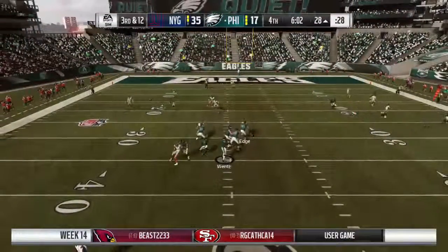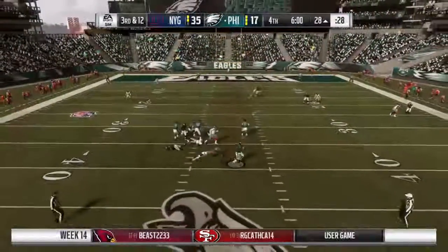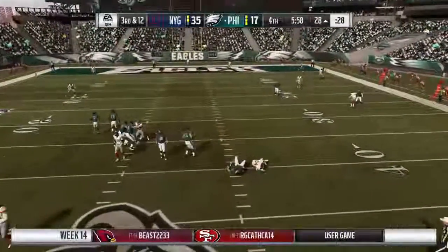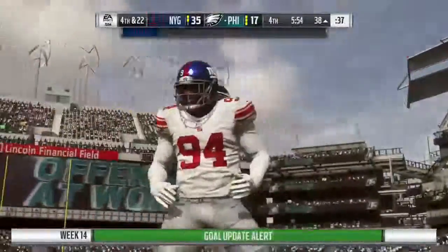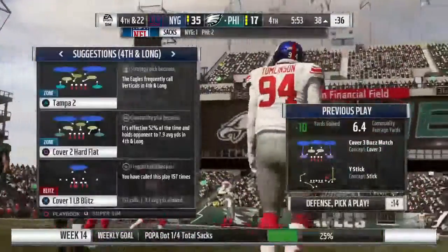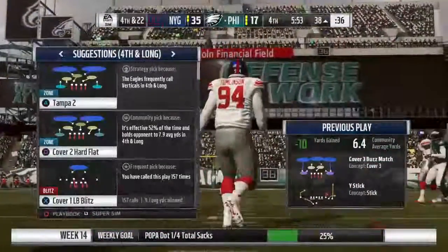Working from the gun, Wentz. And the giant rush gets home as down he goes. Dalvin Tomlinson in there to drop him for a loss of 10. And it'll be 4th and long.